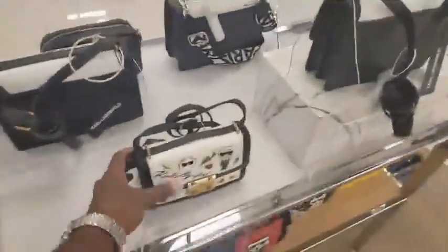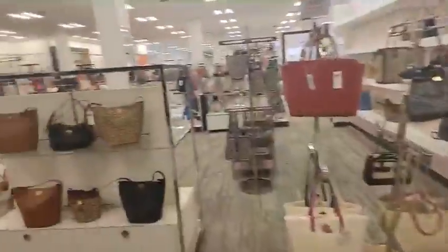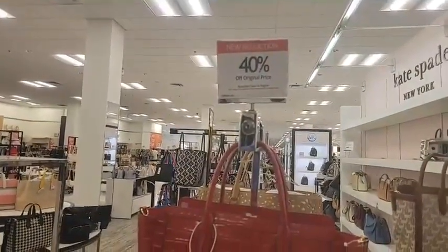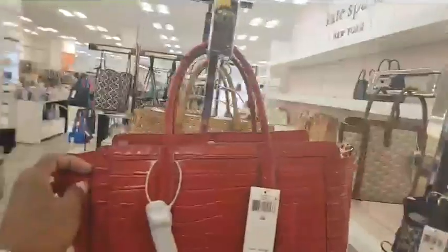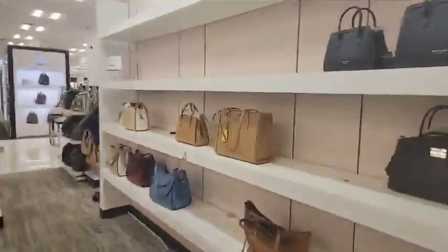Okay, now we're looking at some more stuff for kids, little bags. Okay, so now we are at the end of that little section. So I'm going to show you some more bags over here. More bags. One nice area is that you have a Starbucks coffee. All right, so this is Candy Spring. And it costs how much? It costs $295.